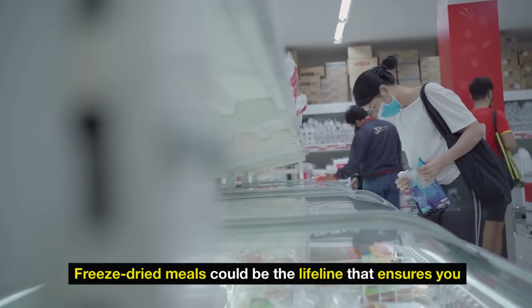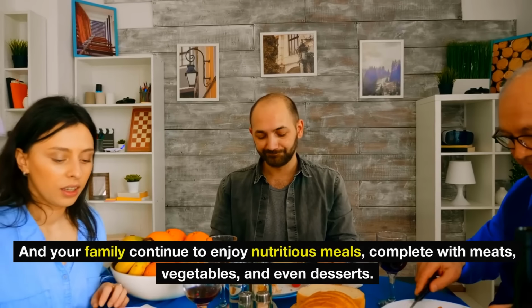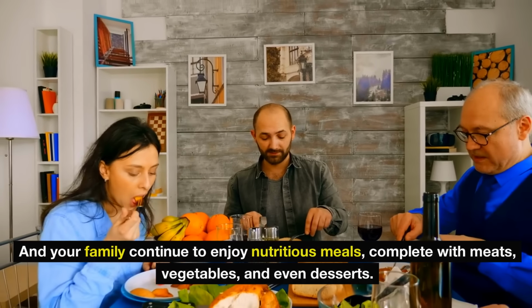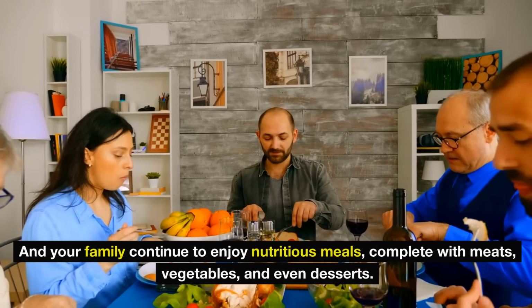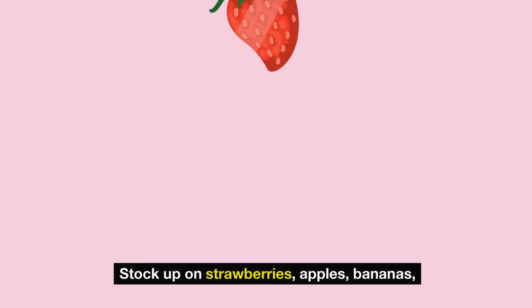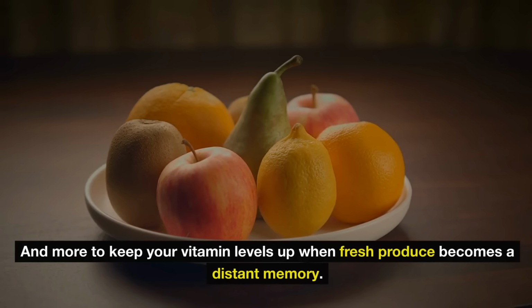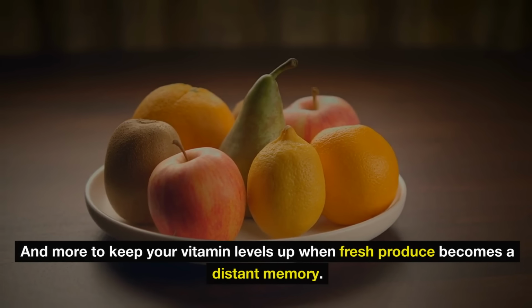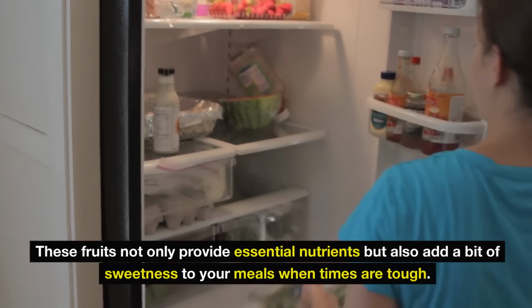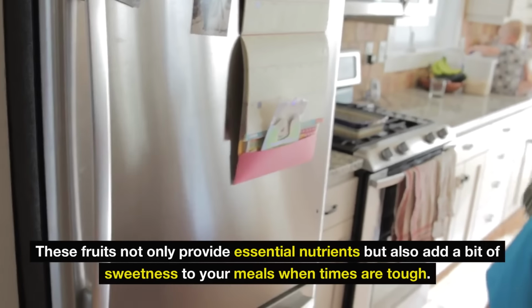When fresh food is out of reach and canned goods have vanished from the shelves, freeze-dried meals could be the lifeline that ensures you and your family continue to enjoy nutritious meals, complete with meats, vegetables, and even desserts. And let's not forget about freeze-dried fruits. Stock up on strawberries, apples, bananas, and more to keep your vitamin levels up when fresh produce becomes a distant memory.